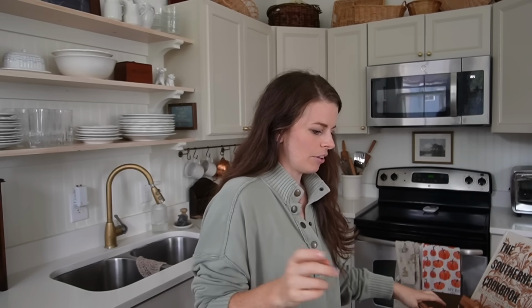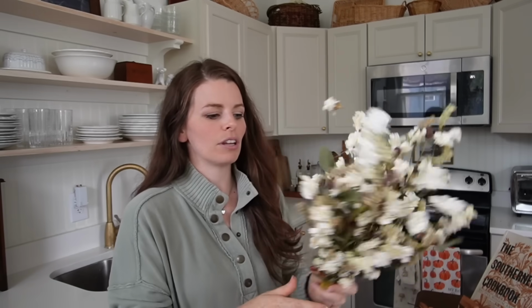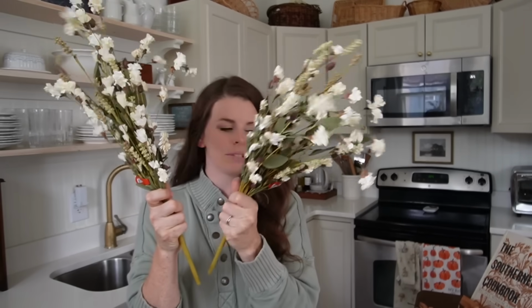So I put those on the table, and then these I thought would be so pretty. I have a lot of tulips scattered throughout here. I loved this set because they look like real dried flowers, but they're not. But I just thought those were so pretty. I love the color. I can even put those upstairs.